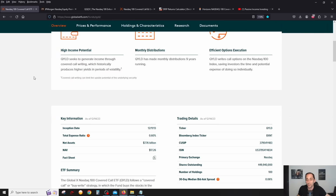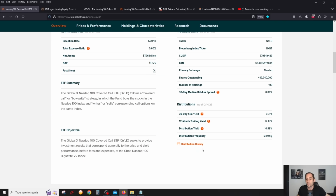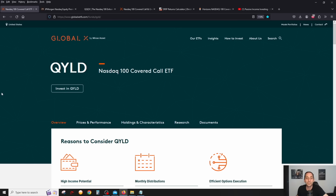And another thing I want to point out is that the yield on QYLD, the distributions have been going down as well. That's just because of how it works. But you see that the distribution yield based on the last distribution is about 11%. On JEPQ, the yield is about the same, 11%. So this is really, I think, a carburetor engine versus a fuel injection engine. You're getting more total return with about the same amount of yield.